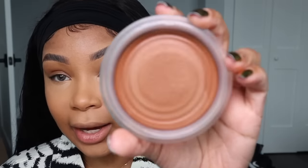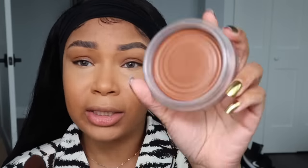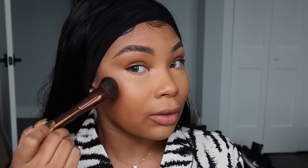I really do like this brush though, so that's why I told you guys, because I really do like this brush for bronzing, because it's just easy. I literally just tap a little bit. As you can see, this product goes a long way. I've had this for about 2 months now, and it's amazing. And I'm literally just gonna start applying.